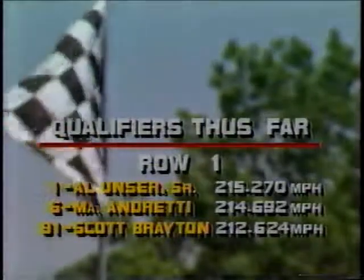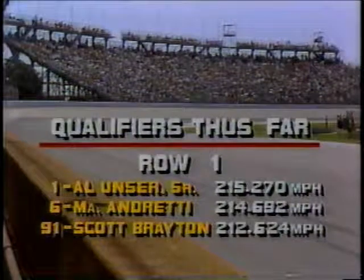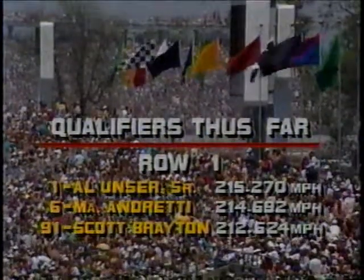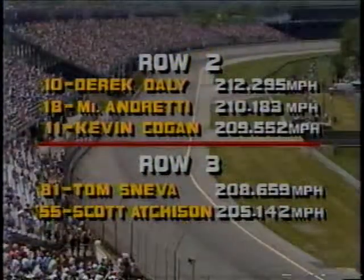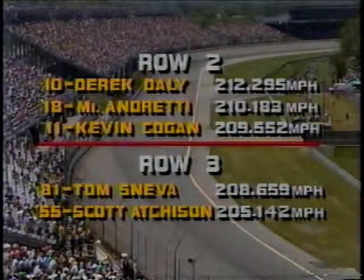Or any time during time trials. Thus far, here is row number 1. Al Unser still holds on to that pole position. Michael Andretti on the inside, Scott Brayton to the outside. The second row has Derek Daly on the inside, Michael Andretti alongside, and then Kevin Kogan on the outside. The third row now consists of Tom Sneva and Scott Atchison.